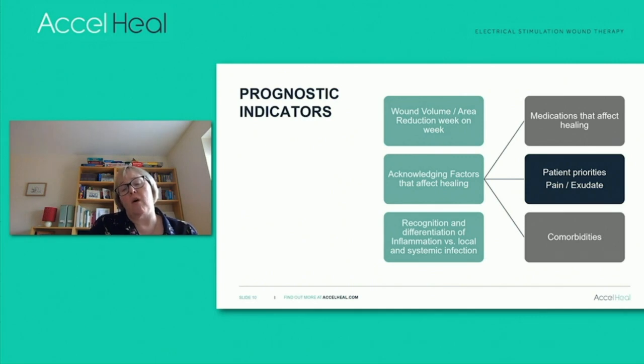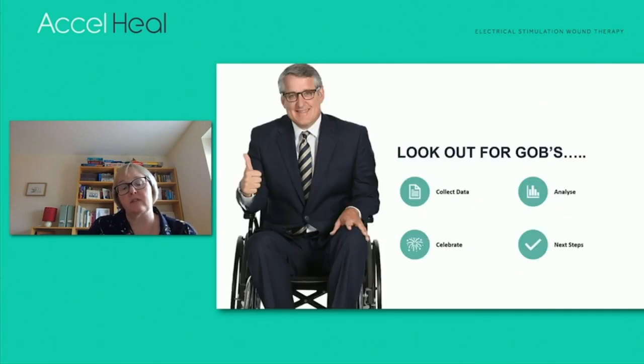And we need to try and optimize our patients as well by speaking to them about comorbidities such as diabetes, and optimizing their glycemic control, or if it's immobility, using their calf muscle pump, for example, to facilitate venous return and improving their exercise capabilities and tolerance. However, if a patient's in pain, they will not want to do that. So again, in the later part of this presentation, you will see colleagues who have used AccelHeal to reduce patient pain and thereby enabled them to get into therapies that will promote healing. And the device itself has kickstarted healing for those patients.